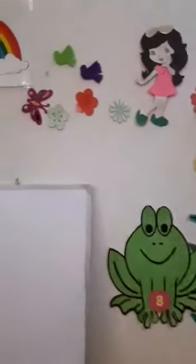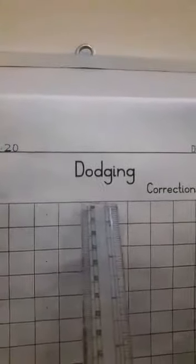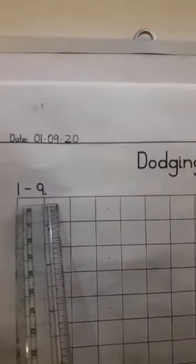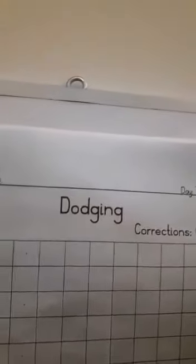Let's start today's work. Today you have to do dotting 1 till 9. It's in your workbook, and the page number is 35. So before starting dotting, let's revise the numbers one more time.